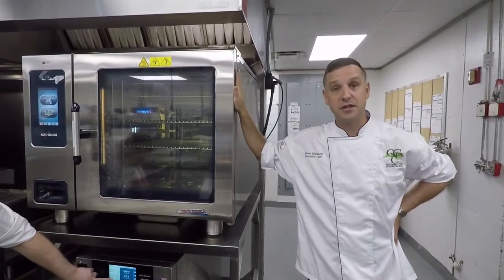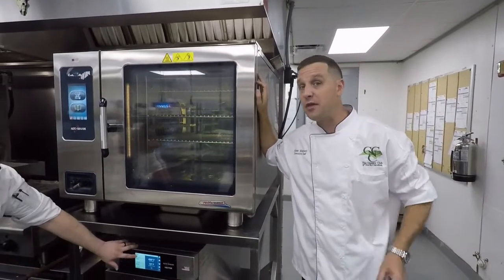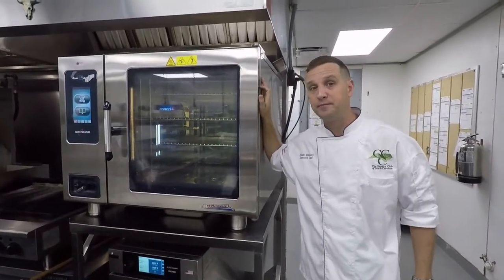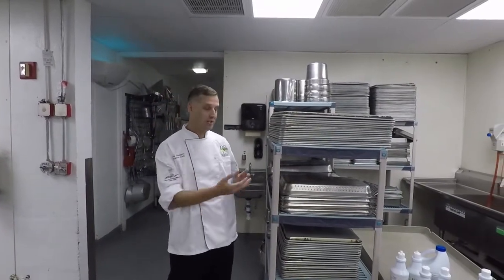We can do a ton of stuff in here. We have another option in the back that's a little bit bigger than this, and we're going to show you some of the things that we're able to do with that as well. Another need slash want was these Metro shelves.